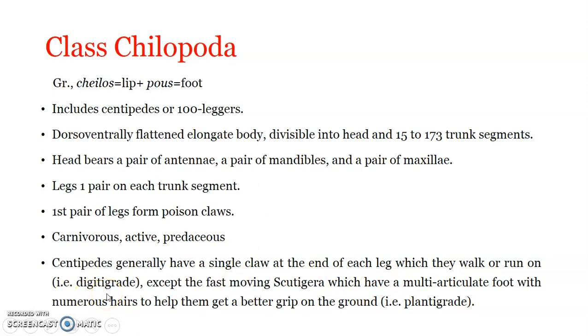Usually the chilopods are digitigrades. But in the case of Scutigera, which are very fast moving animals, these chilopods have a multi-articulate foot with numerous hairs to help them get a better grip on the ground, and this kind of movement is known as plantigrade. Another important feature is that all members of the chilopods have simple eyes, but Scutigera have almost a compound eye similar to that of insects. It is multi-faceted, with multiple eyes, and each of them works like an ocellus.